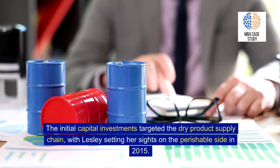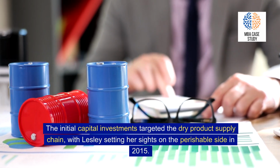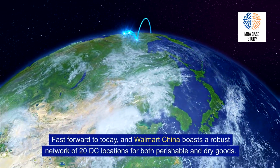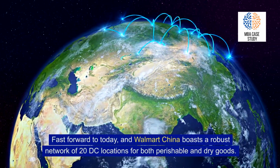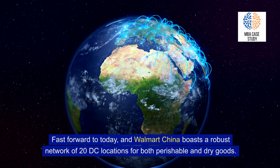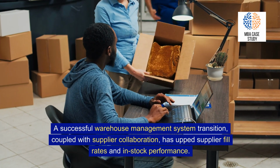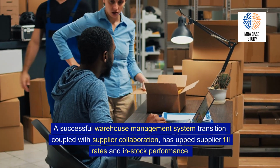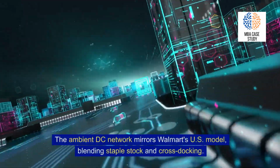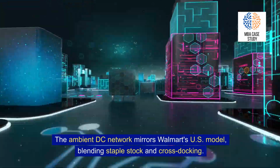The initial capital investments targeted the dry product supply chain, with Leslie setting her sights on the perishable side in 2015. Fast forward to today, and Walmart China boasts a robust network of 20 DC locations, for both perishable and dry goods. A successful warehouse management system transition, coupled with supplier collaboration, has upped supplier fill rates and in-stock performance. The ambient DC network mirrors Walmart's U.S. model, blending staple stock and cross-docking.